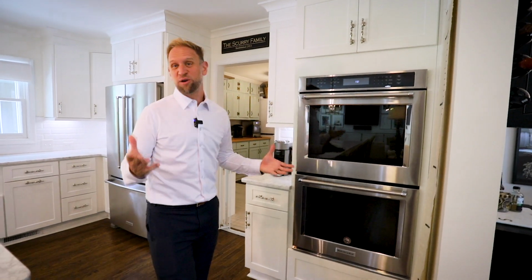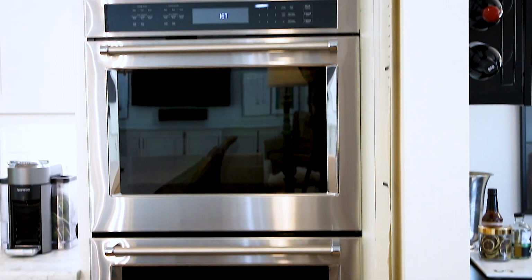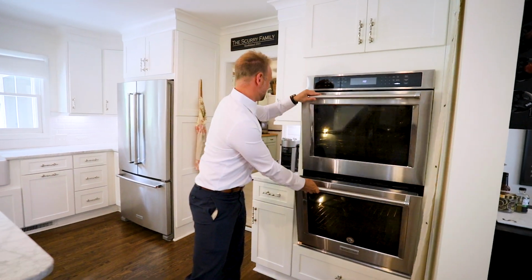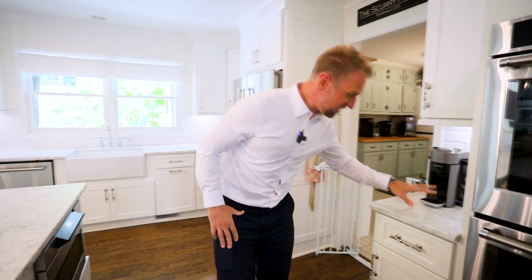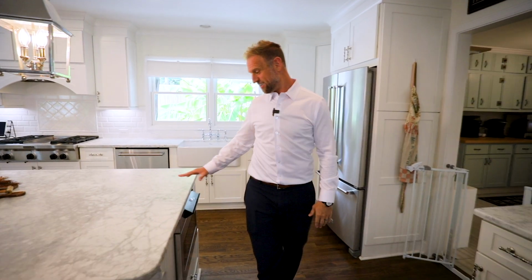This truly is a multi-million-dollar kitchen. We're gonna start with double ovens. As I always say, like for Thanksgiving, holidays, we have buyers that always want a double oven. Well, guess what? We've got double ovens. And again, you're gonna see Carrara marble countertops. These are very expensive and always beautiful to have in a house.